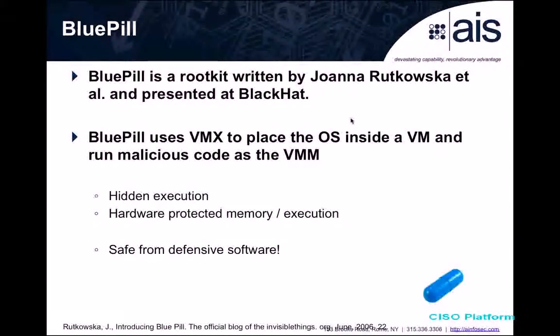This is a pretty old attack, actually. This was back in 2006. It's Blue Pill, a rootkit written by Joanna Rutkowska, part of Invisible Things Lab, and it was presented at Black Hat. Essentially, the issue with VMX is that there's no way to know if you're in a VM or not, if that VM is purposely trying to be stealthy, and unless there's already a hypervisor in that VMX slot, there's no authentication needed.